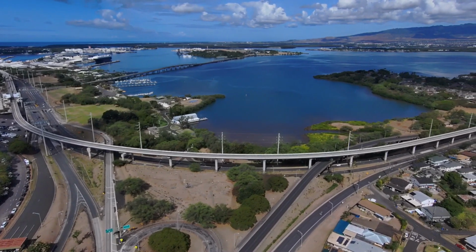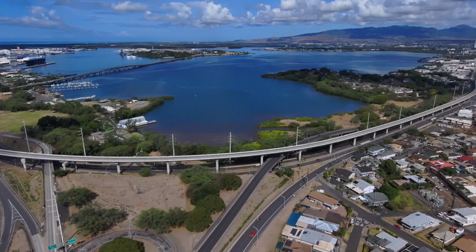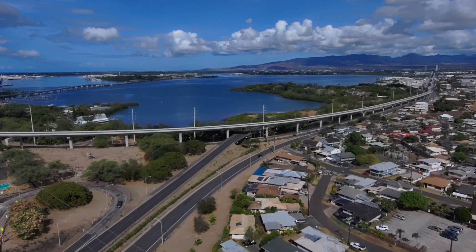In our most recent episode, we came along the locks of Pearl Harbor and ended up here in Aiea, which is the starting point for today's ride.